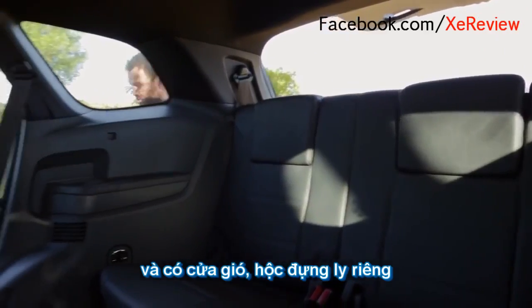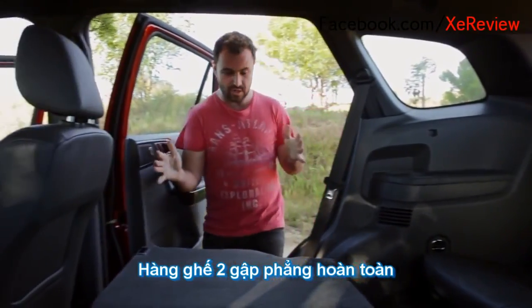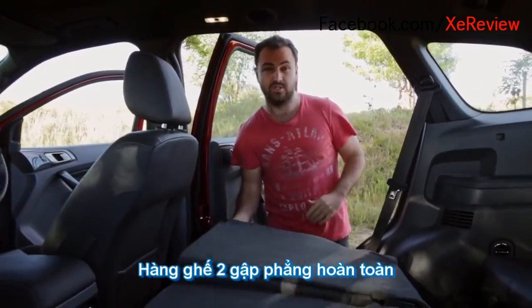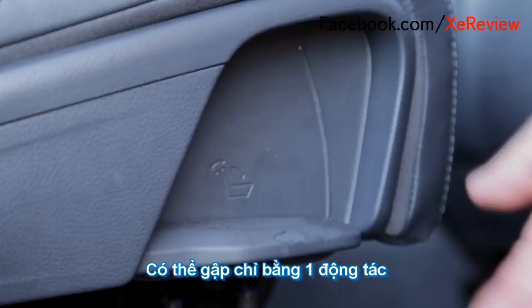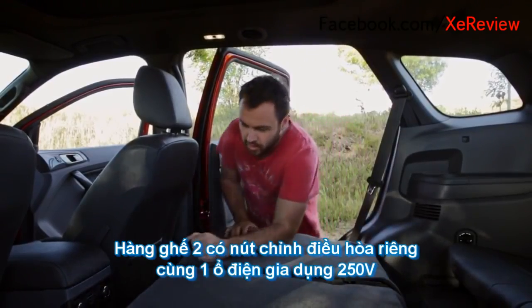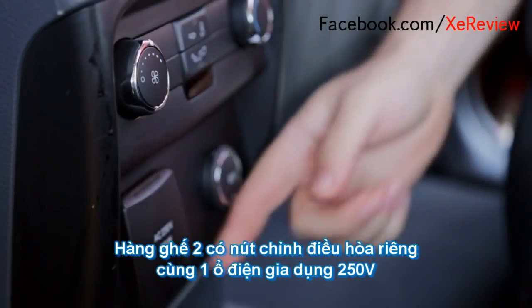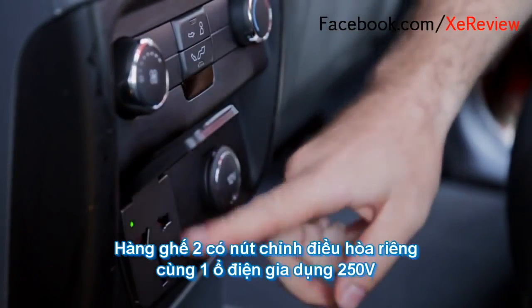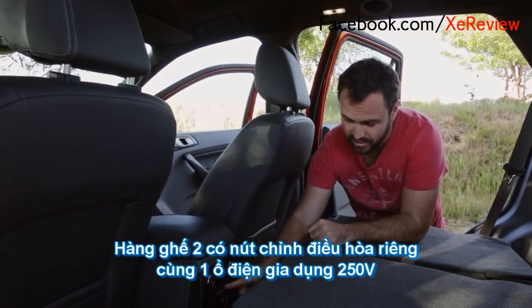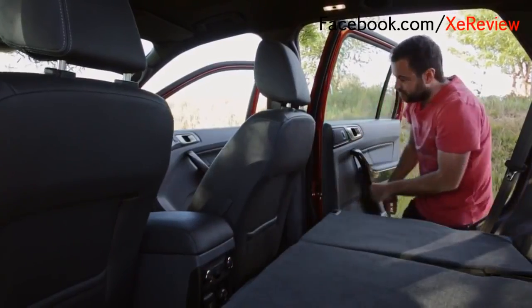And when we move to the second row of seats, we find that they fold completely flat, and that opens up all your load space. They're very easy to use too. Once they're in position, pull this handle once, folds down flat. The rear passengers get their own aircon as well, and there's a full 230 volt plug, but it's British, so you're going to need an adapter for that, but that's pretty useful.